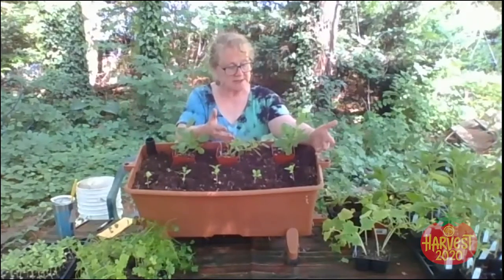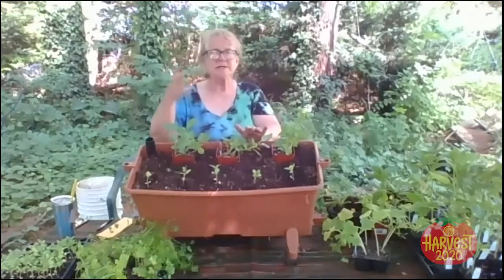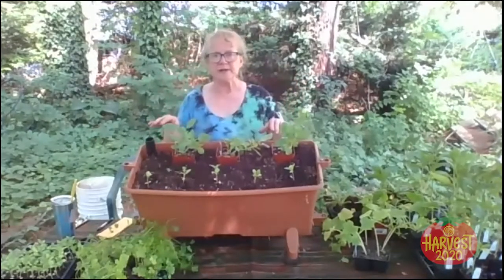And I also like to do it with squash because beans have a time when they're just really pumping out the fruit. The actual bean plants are pumping out the beans. And then when you pick all the beans, fairly soon the plant is depleted. And we would cut it off or pull it out.